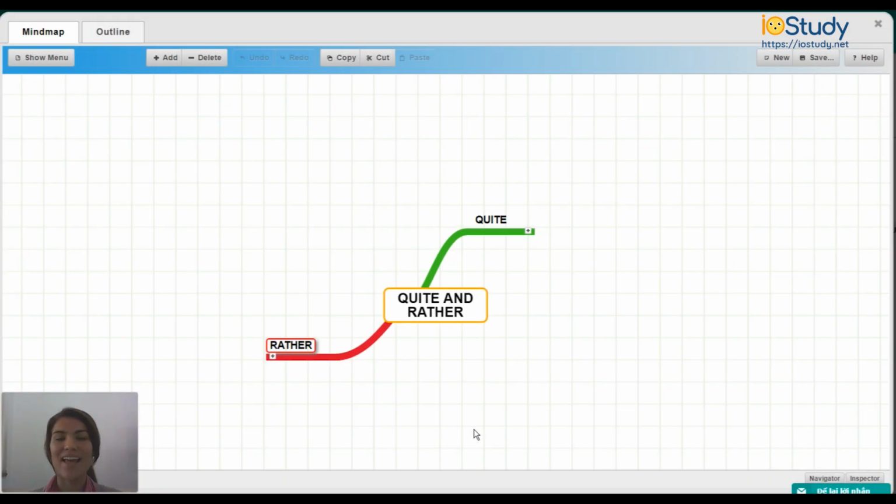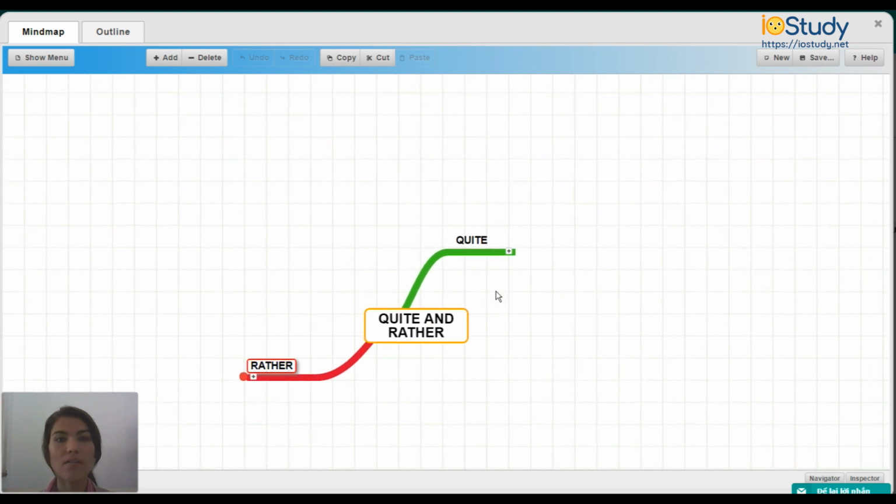Hello, this is Danielle, and today we're going to learn about quite and rather in English grammar. And as you can see here, we have a mind map in which we talk about the ideas for quite and rather. So let's first start off with talking about quite.